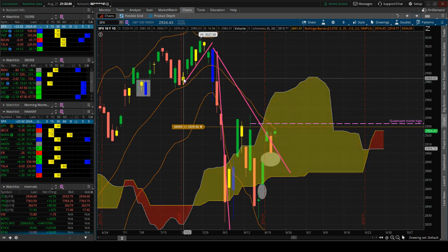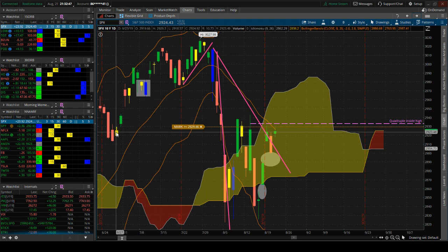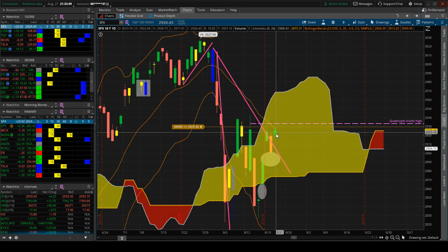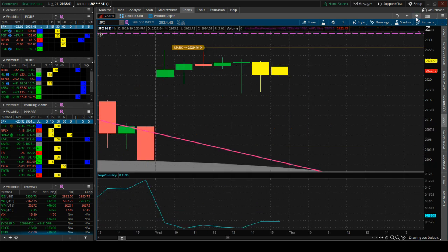Last NR7 day, back here, had a big move. This NR7 day had a big move here. This NR7 day had a decent move here. This NR7 day had a decent move here. So what will this NR7 day do? Right in the middle of the cloud, it could go either way, right? It's already had a big push, and we've got some magnets below too. So just something to keep an eye on. Very, very interesting price action.